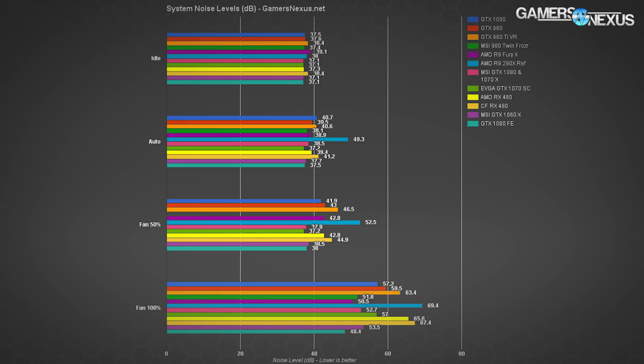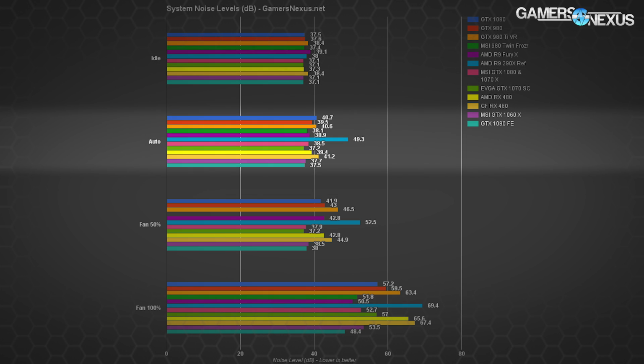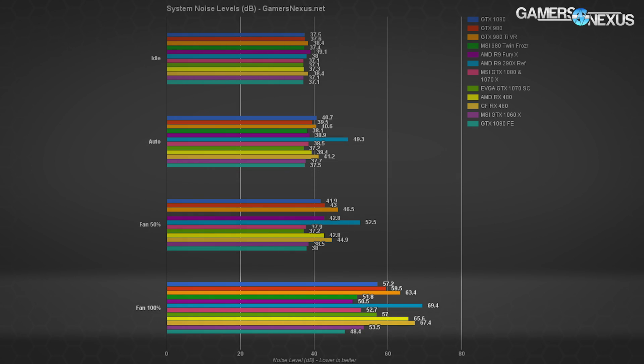So for a quick look at noise, we've got the chart on the screen now. We measure idle noise, which is captured at the desktop. We measure the auto fan noise, which is captured after about a 5-minute gaming workload burn-in. And then after auto, we switch between a 50% and a 100% fan speed test, so you can see what it looks like in an absolute worst case scenario, and all of that is represented here.